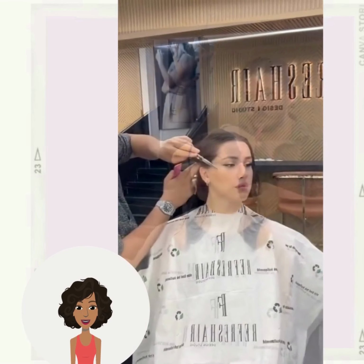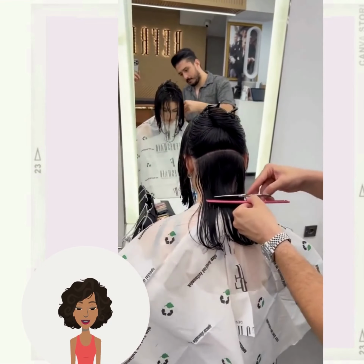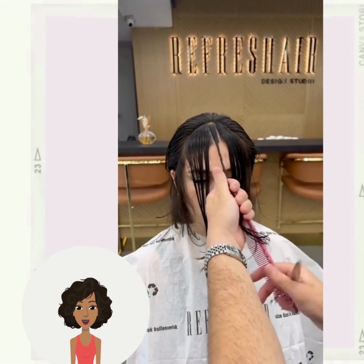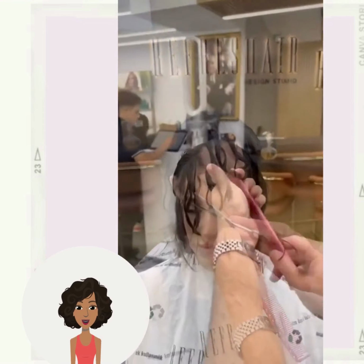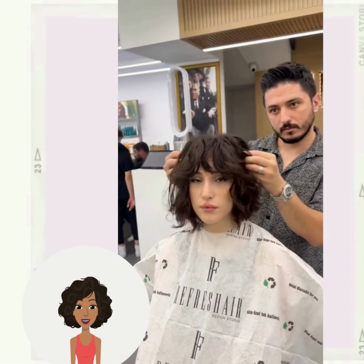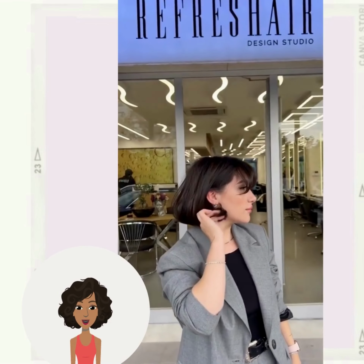So next up we have another haircut transformation. So the stylist did a beautiful tousled bob. Absolutely gorgeous texture, love the bangs. Beautiful.